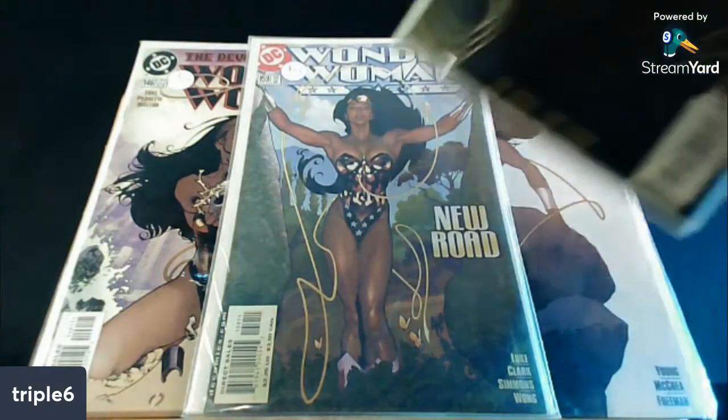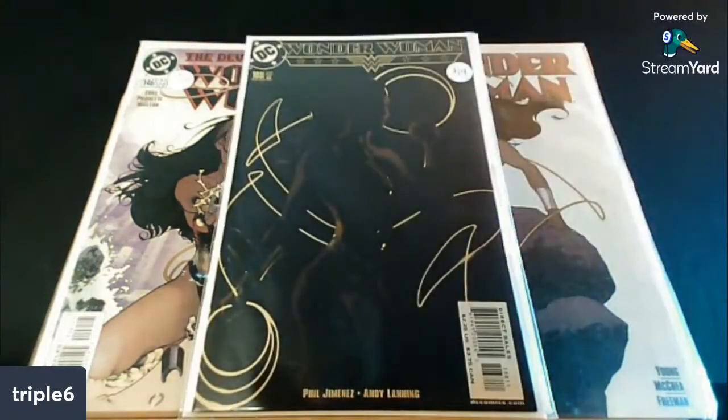Check it out. Wonder Woman number 188. I've seen so many people show this book and I couldn't find it anywhere. Finally ran across that bad boy. Nice.